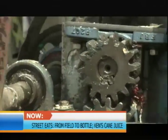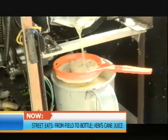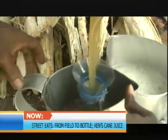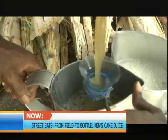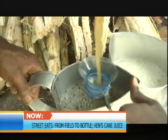The juice gradually comes down in the container. So we keep turning and turning until it's full. So we're going to do a bit of straining. The reason for the fine strainer, it keeps away the jugs and all that, the cane trash.